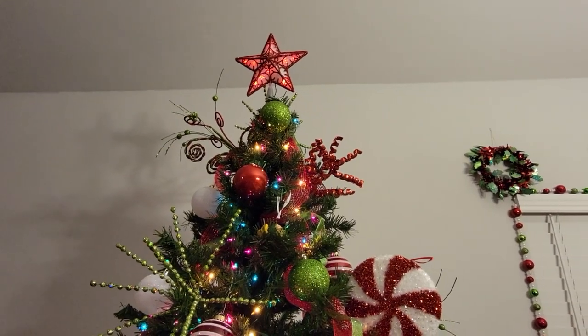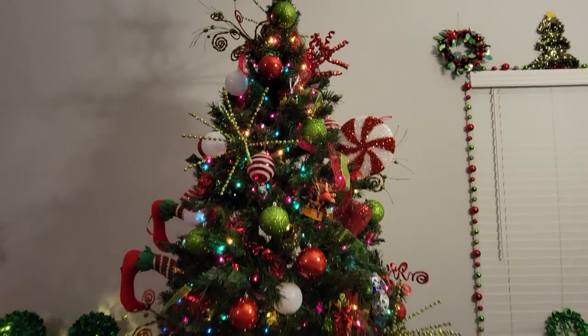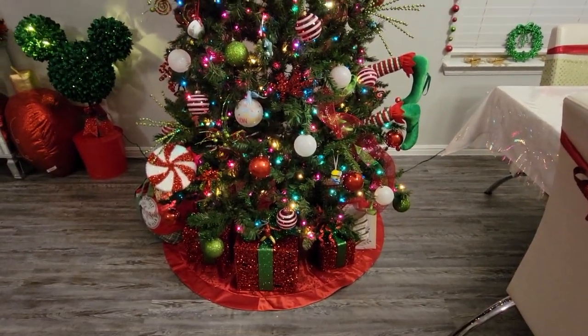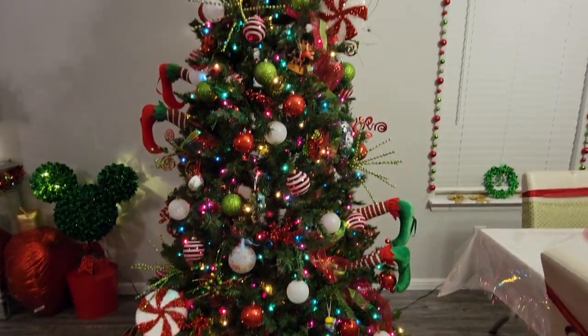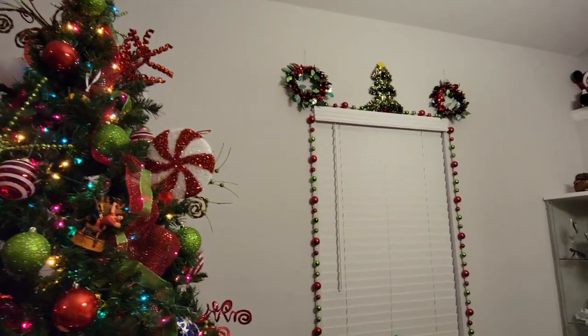And here I'm just showing you my favorite pick. It's very Whoville, but I absolutely love it. I love that one and the little elf legs that are sticking out. I think that's so adorable. And it just adds to the whimsy of the Christmas tree.